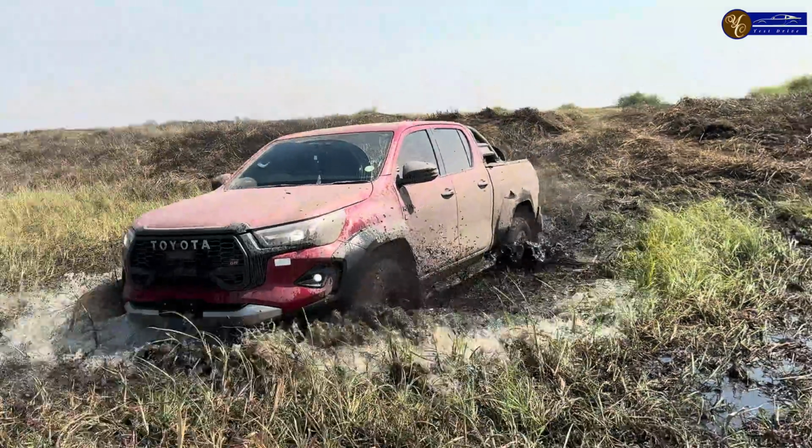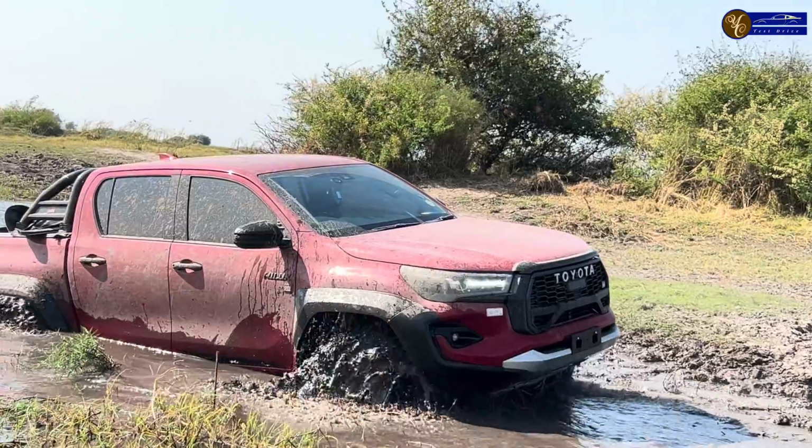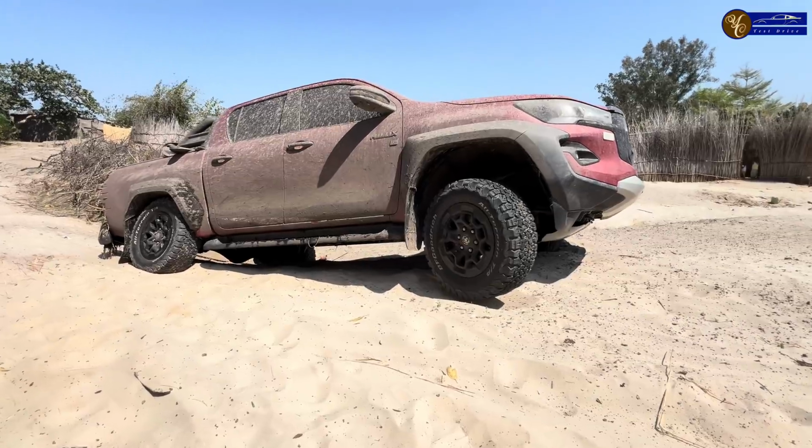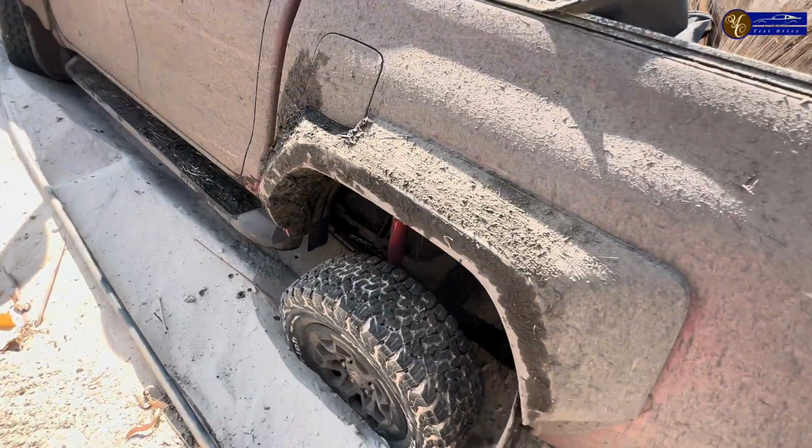Next time on YC Test Drive, the Toyota Hilux GR Sport finds its match. The waters are deep, the tires are rotating. The suspension is tested once again. Hanging. You see what's happening here?